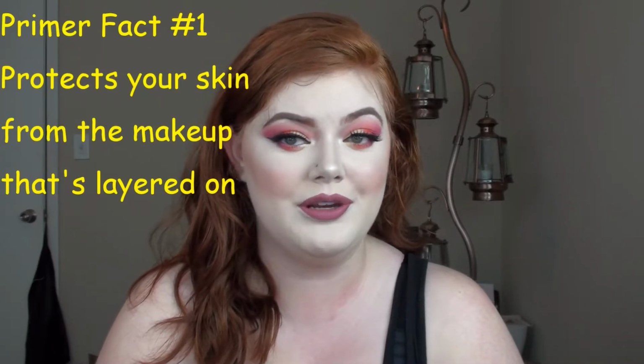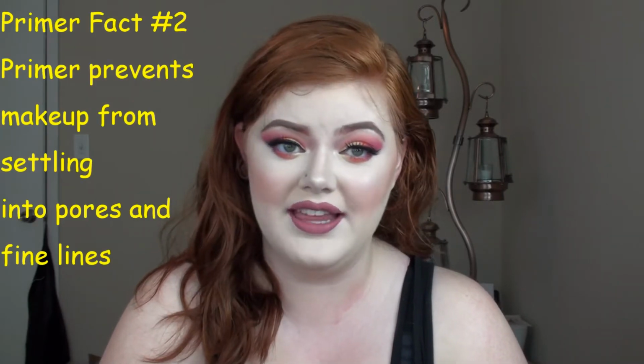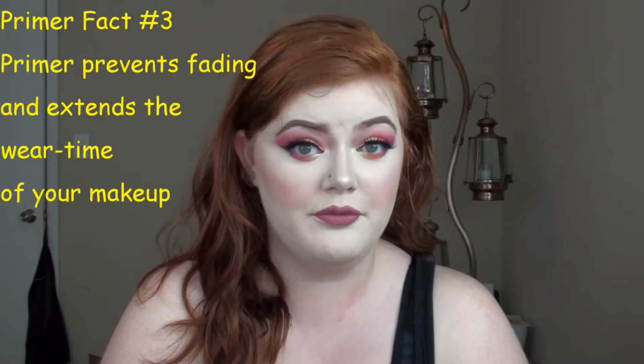Primer is what you put on first to protect your skin from the pigment of the makeup. It is to keep it from settling into pores, fine lines, etc. And it is to keep it lasting longer and to keep it from fading.